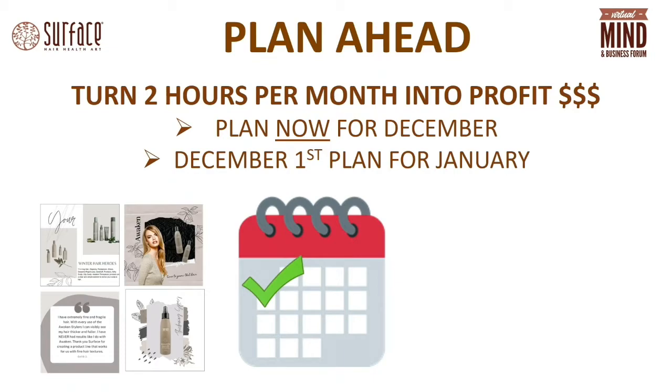So planning ahead, how can you take those posts into profit like we talked about? Well, it's really taking the time. Now, we've eliminated that because you can take 2 hours of your month, which I know we have. We all have 2 hours of time that we can utilize to turn those posts into profit. So right now, we should be planning for December. If you don't have your posts scheduled for December, that is your challenge and action plan from today.